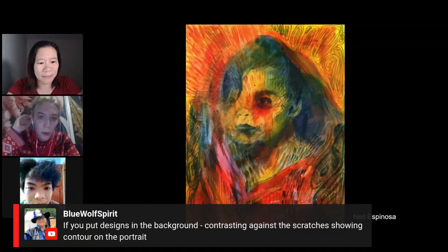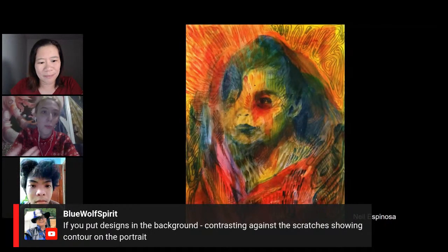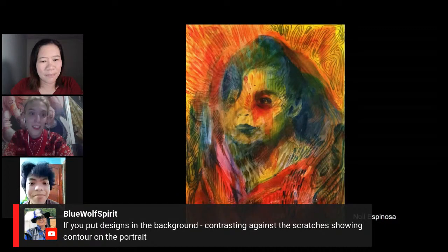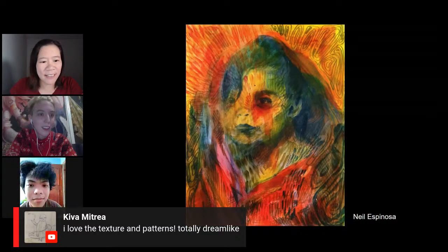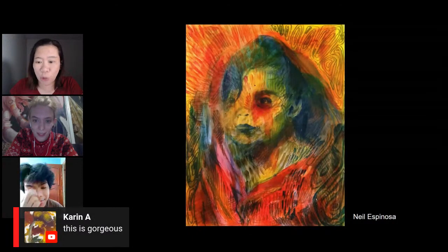I like what Blue Wolf Spirit says. If you put designs in the background contrasting against the scratches, you show the contour on the portrait. I think that's what this one is doing really well, is including that patterning in the background to contrast with that front bit. That adds that layering. And this is a great comment from Kiva, who says, I love the texture and patterns, totally dreamlike. Karen A says this is gorgeous.